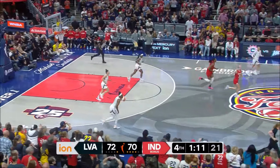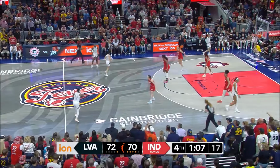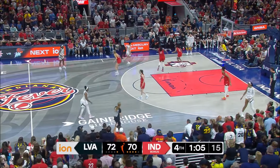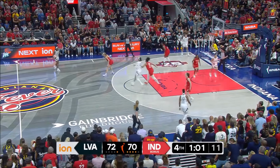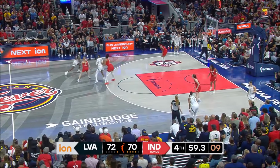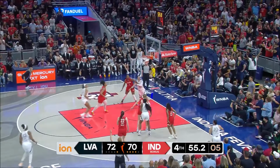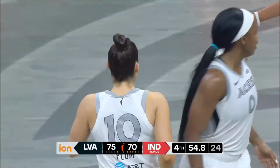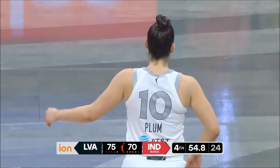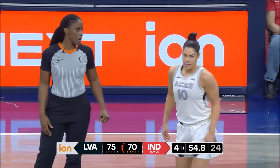An opportunity for the Fever to go in front in the final 90 seconds. Clark can't knock down her 3rd 3 here of the night. Now the Aces content with wasting some clock on the other end. 60 seconds left to play. Young on the drive right up the middle. Kick out Plum and a huge 3 ball. With a great possession, getting 2 feet in the paint, knowing where her teammates are at. It's a beautiful knockdown there by Kelsey Plum. She's not afraid to make those big plays as well.